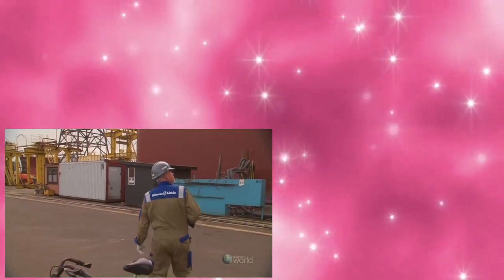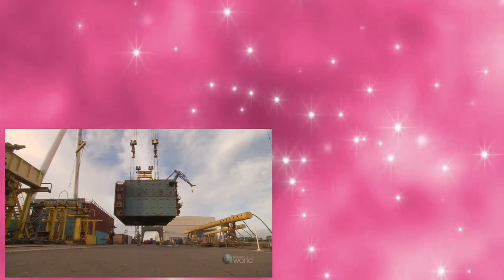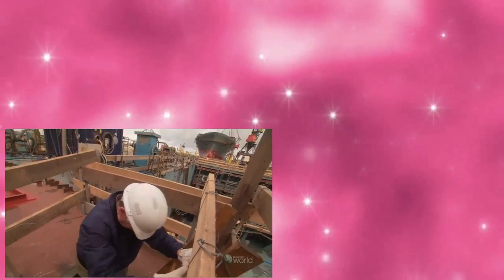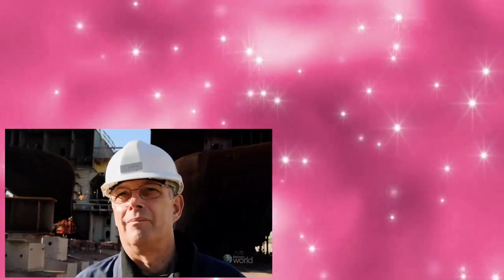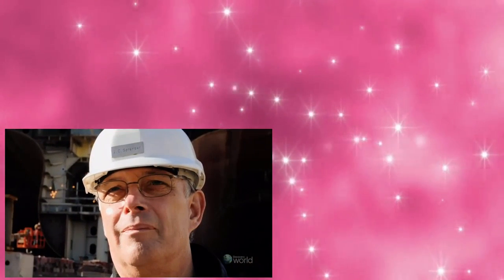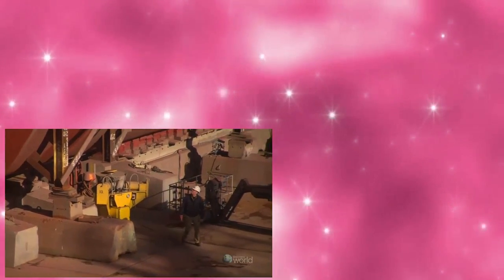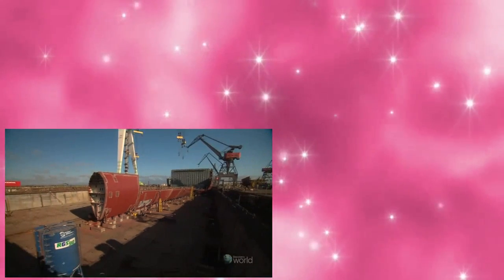Now the crane's on hold. The big load just has to stop on its own. This man knows ships inside out. Jørgen Sorensen, marine engineer. He'll run the sea trials, a five-day shakedown cruise to test the world's biggest container ship to its limits.